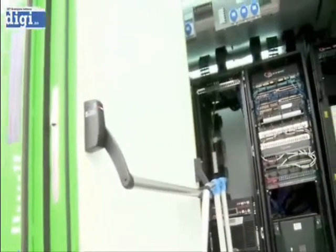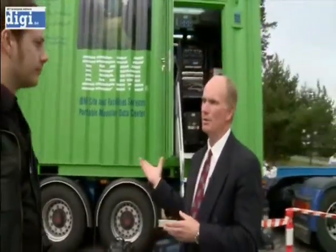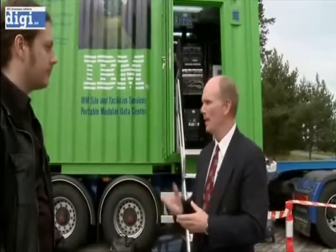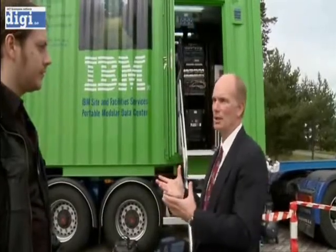Basically what you see in front of you is an example of a new IBM data center solution, part of the IBM data center family, as we call it. It's a new approach to modular, energy-efficient data centers. This particular member of the family is called the Portable Modular Data Center, or PMDC for short. Basically, it's taking an entire data center and building it into shipping containers.